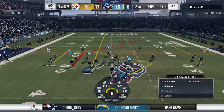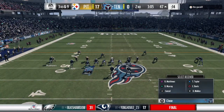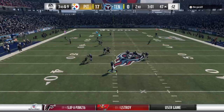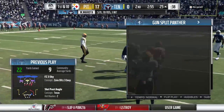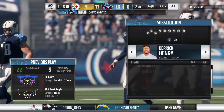Walker, the tight end, in motion. On 3rd down, Mariota. Open man is Taylor. He's got it. A good pickup there at the 22. He's such a good route runner. Shows it there on 3rd down. Very proficient, and a good pass.